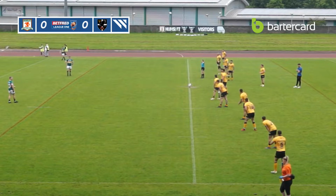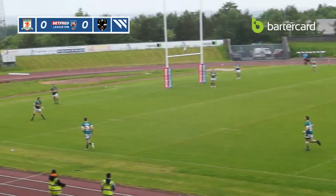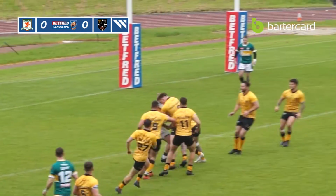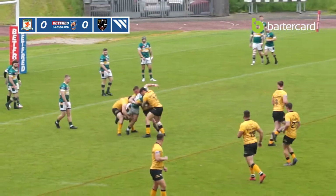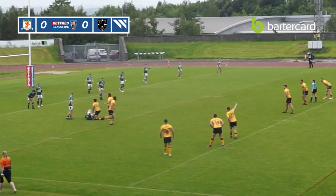It will be Cornwall captain Adam Roslin who gets us underway here at the South Leeds Stadium. Betfred League 1, round 10 action. It'll be the unmistakable figure of Harvey Hallis, the Hunslet prop, who takes the first carry. He's met by Harry Boots, Luke Collins and David Wheatman in there as well.